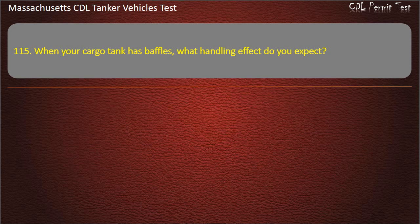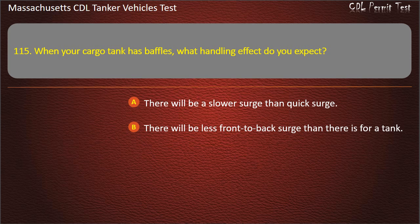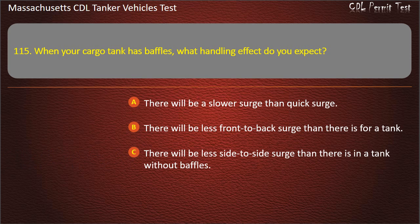Question 115. When your cargo tank has baffles, what handling effect do you expect? There will be a slower surge than quick surge. There will be less front-to-back surge than there is for a tank. There will be less side-to-side surge than there is in a tank without baffles. Answer. There will be less front-to-back surge than there is for a tank.